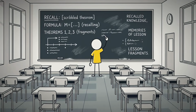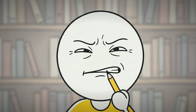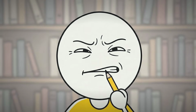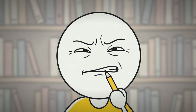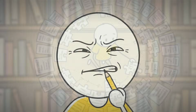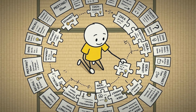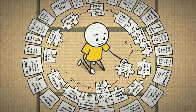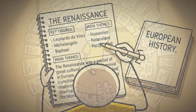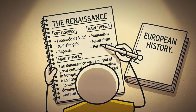When you retrieve information from memory, write it, explain it, or teach it to someone else, your brain physically strengthens the neural pathway that holds that memory. Passive reading barely activates it. Active output builds it. Here's what most students don't realize. The struggle to remember, that uncomfortable moment when you're reaching for something and it won't come, is not a sign of failure. It's the exact moment the memory gets stronger.